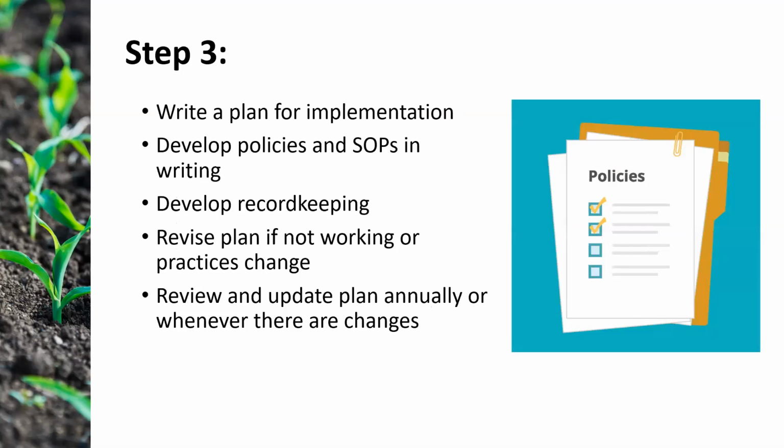In the third step, you want to write a plan for implementing your food safety plan, and then work on developing policies and putting those policies and procedures into writing. We've talked a lot about different records that you can start keeping now. So you want to develop a plan for record keeping and make sure that those records are in your food safety plan. And then you want to make sure that you review and update your plan annually or whenever there are changes, because you want to make sure that the plan is something that you can follow and stick with, and that it addresses what's being done on the farm and not what you wish to be occurring on the farm.